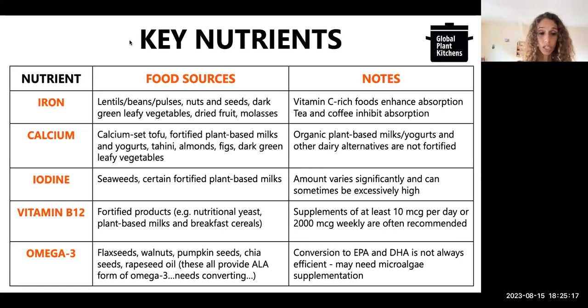Seaweeds are a really good source of iodine, and seaweeds are a really incredible superfood, in fact, if you have access to them, and they're becoming more and more accessible. The only concern is that the amounts can vary a lot in seaweeds.